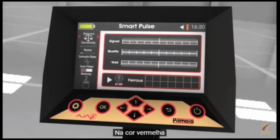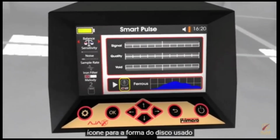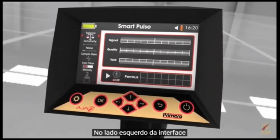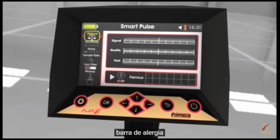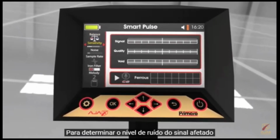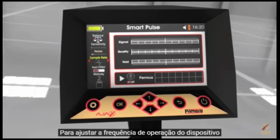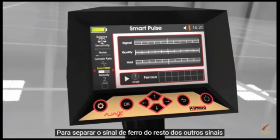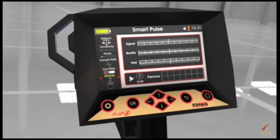The target window shows a waveform indicating metal targets with red and voids with blue, and an icon showing the connected search coil. The system control icons are located on the left side of the interface. The scale icon for the ground balance process. Sensitivity bar to adjust the sense to the required level. Noise bar to select the signal noise level. Sample rate icon to set the device operation frequency. Iron filter icon to ignore iron-based metals and targets from other signals. Sound tune selection icon.